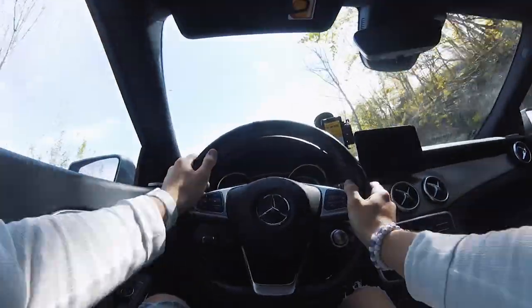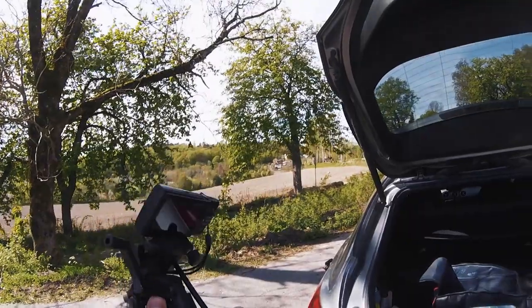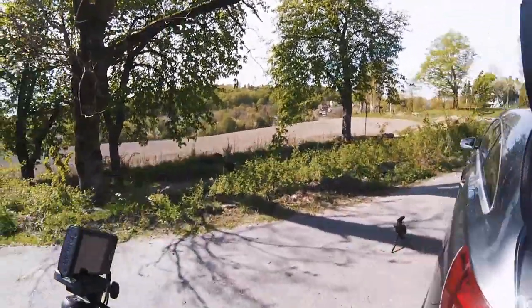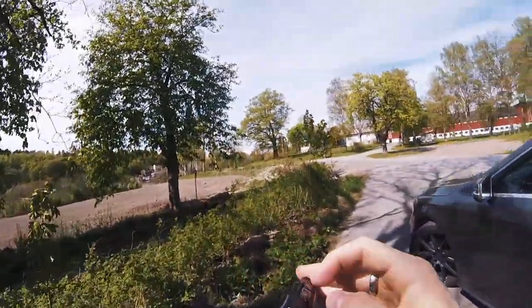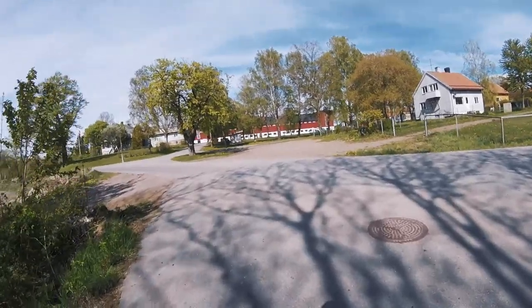So I've been fortunate enough to borrow a Mercedes, so I'm going to take it out maybe to my local beach, or just find a spot with some trees and some cool leading lights. I'll place it as best as I can, and just have fun and take some photos, and then I'm going to edit them and show you all the process. So yeah, let's go.